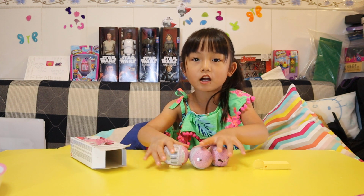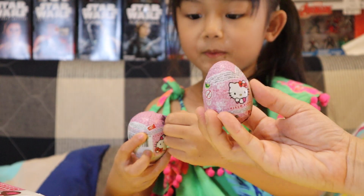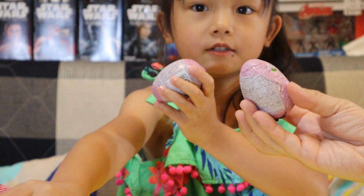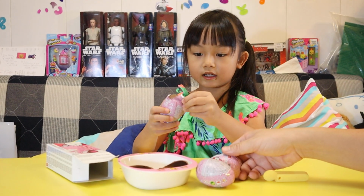Here are the three chocolate eggs. My cameraman will show you one, and I will open one. Hello Kitty, I already see the crack. You like Hello Kitty? Yes, I already see the crack inside this Kinder egg.